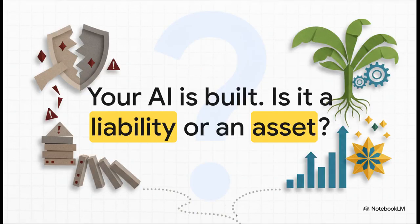So, as we wrap up, I'll just leave you with this one question to think about. Your AI agent is built, but without the kind of operational discipline we've just talked about, is it a potential liability just waiting to cause a problem? Or is it a true, trustworthy asset that's actually driving value for your business? The choice, really, is in the process.